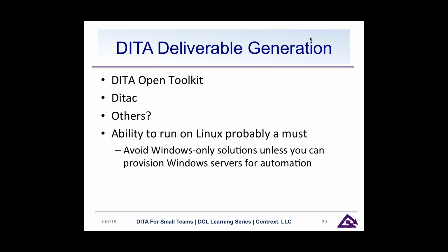Deliverable generation, right? DITA Open Toolkit, DITA-C, those are really your main tool options. Most people are just going to be using the DITA Open Toolkit. For the most part, you want to be able to run these on Linux. So, I say avoid Windows-only solutions unless you can provision a Windows server for automation. So, for example, if you're going through Microsoft and their Azure web services, their cloud server option, you can provision a Windows server through there. Otherwise, you're pretty much going to be stuck with Linux.